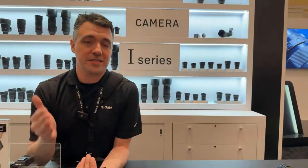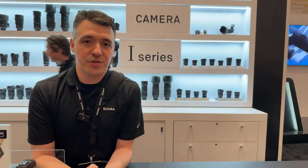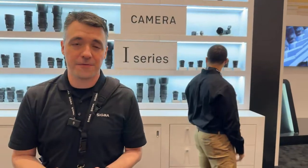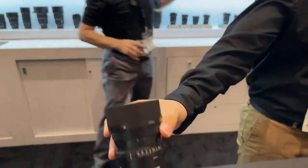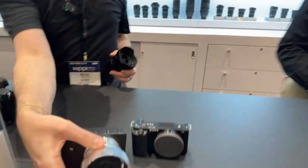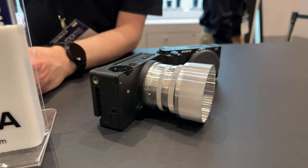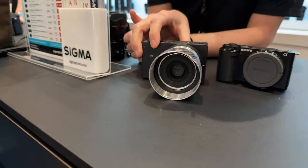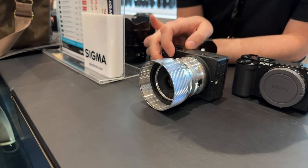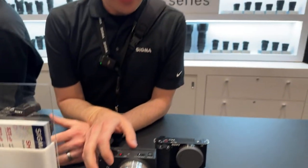We have a whole line of contemporary lenses, and more recently Sigma introduced the I series, which is like a subset of contemporary. And I-series lenses, I'll show you right now, are all metal, all right? So this is an unfinished version. It hasn't been anodized, but this is how you can get it. This is all machined aluminum, so it looks really, really nice like this. I hope we make them like this someday. That's crazy.